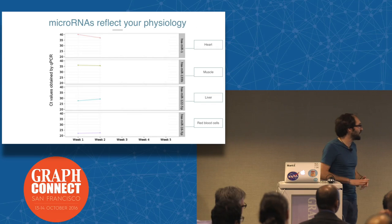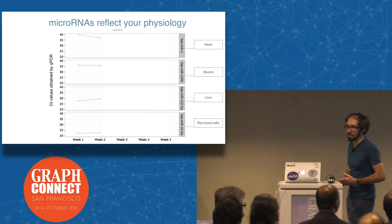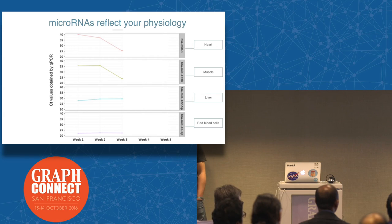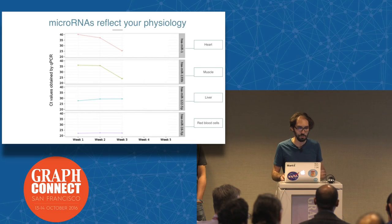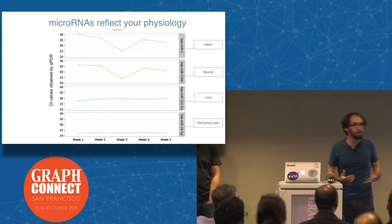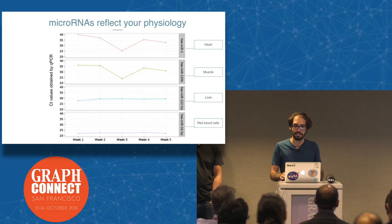But then on week number three, a friend asked me to go with him for CrossFit. I know you've heard about CrossFit, but it's a painful experience, and my body reflected it too. You can see the cells of my heart and my muscles breaking apart and releasing the microRNAs into my bloodstream. I could feel that I was in pain, but my physiology, my molecules, were also reflecting that. I never went back to CrossFit, and the levels of microRNA went back to normal again. So they reflect our physiology in real time.